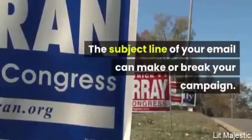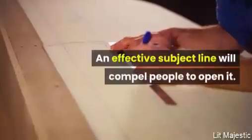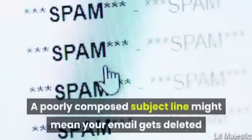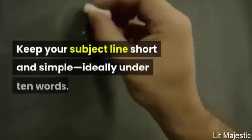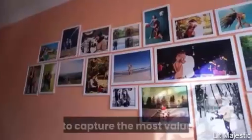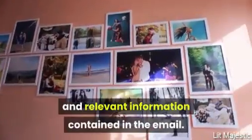The subject line of your email can make or break your campaign. An effective subject line will compel people to open it. A poorly composed subject line might mean your email gets deleted or trapped in spam filters. Keep your subject line short and simple, ideally under 10 words. Try to capture the most valuable and relevant information contained in the email.